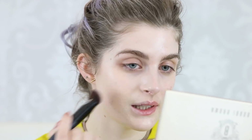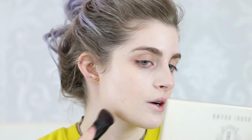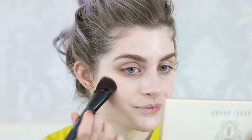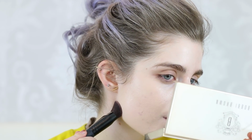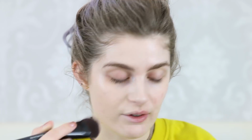It hasn't completely set though. I don't know if it's self-setting. Because it says it's oil controlling, I was expecting it to dry a lot faster, and I'm surprised to say it doesn't. It is definitely buildable with a good finish. It has a really amazing soft finish. Even with a brush, it doesn't feel too streaky. It just feels very natural. It kind of feels like a tinted moisturizer, sort of.